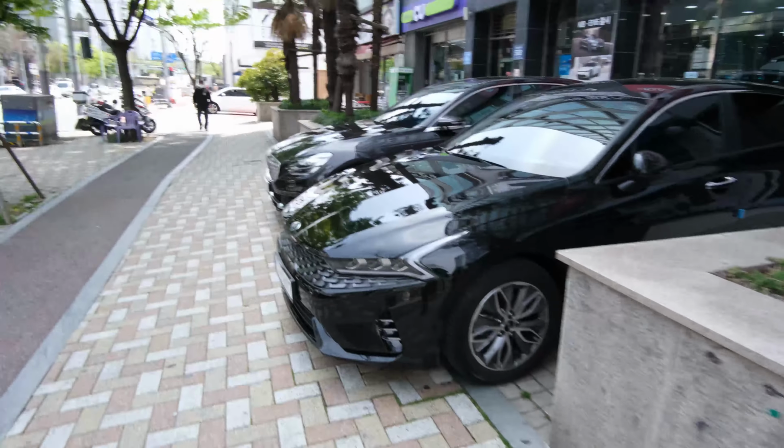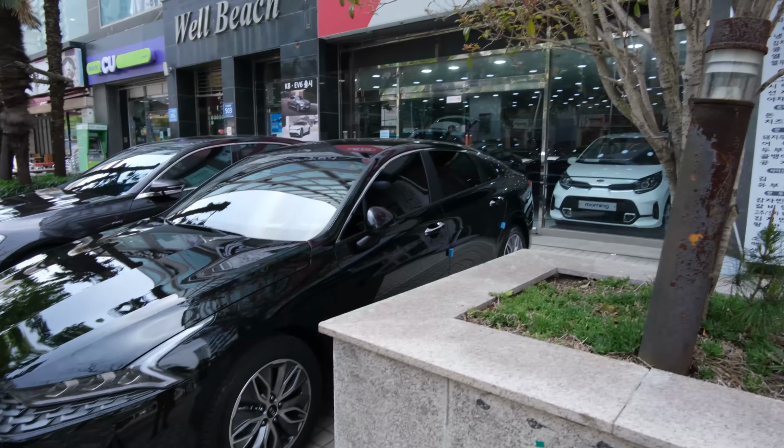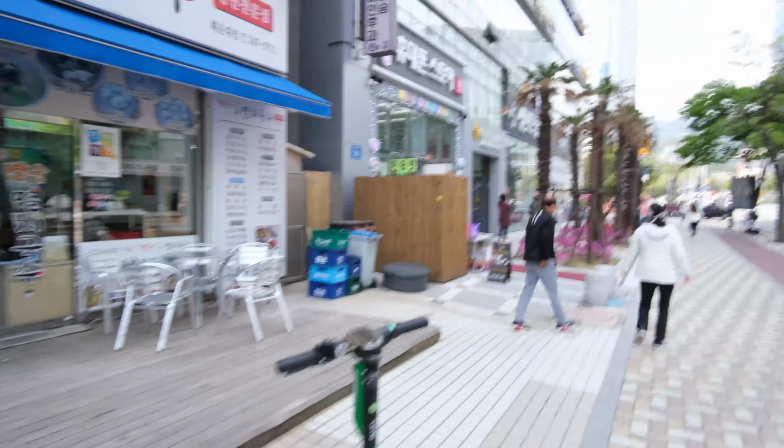New Kia Motors dealership here. Very nice cars. Not very new. I'm a Subaru man myself.